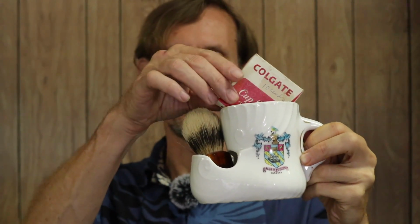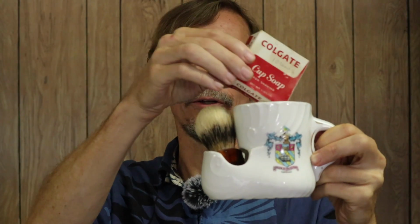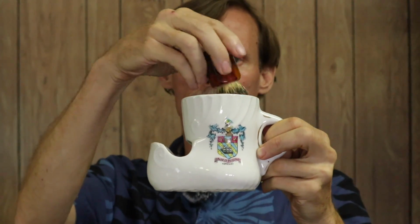This little set came together as part of a collection from a consignor in Florida. Someone would have had to prepare themselves for shaving back in the old days. You had your cup soap. We've got Colgate here. You would have taken that out and put it in the top. It's a little round bar. Then you'd take your shaving brush, swish it around in the top. It's got holes in it so that the stuff can drain. Then you dab it all over your face and take your straight razor and shave across your face and try not to cut yourself. It was quite an art.